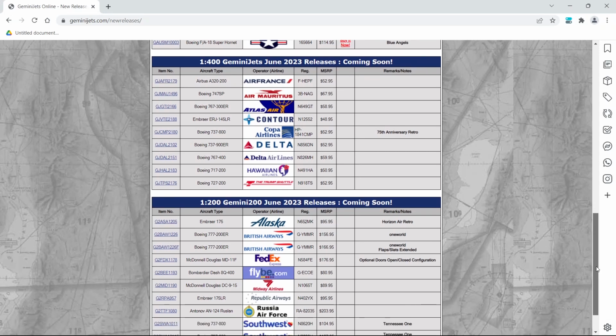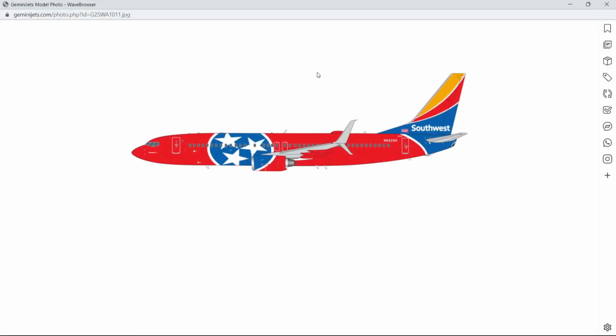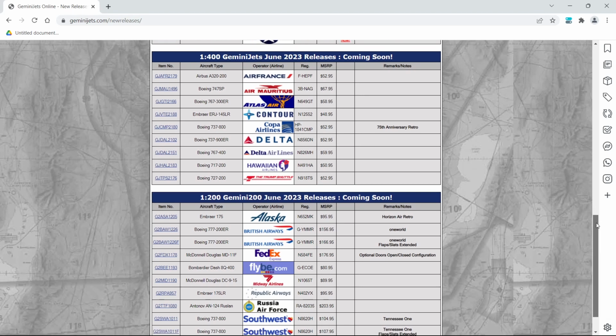And then we got the Southwest 737-800 in the Tennessee 1 livery. This is super awesome. Maybe they'll release this in 1 to 400 scale for the next month. If I am going to pick this up, I'll get the NG version because I do think NG does a better job than Gemini Jets. November 8620 Hotel. Still a very nice release by Gemini Jets. I'm excited to see what they'll come out with next month because this is a pretty cool release set.